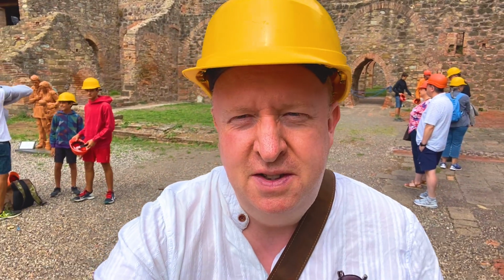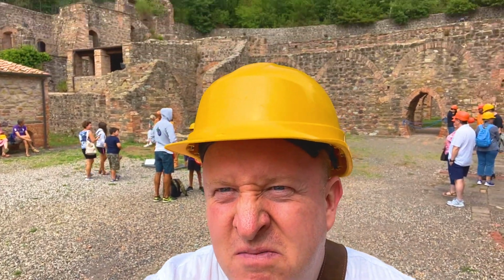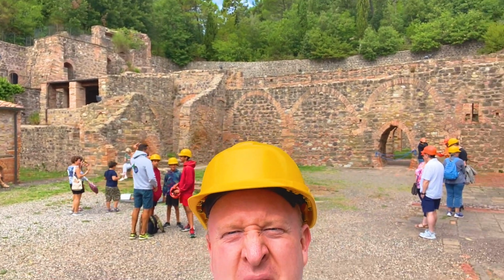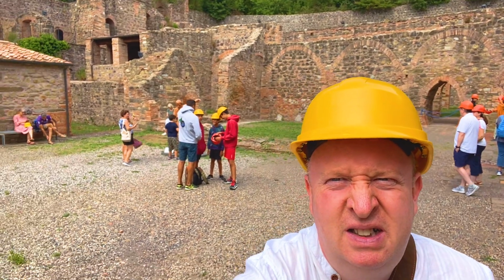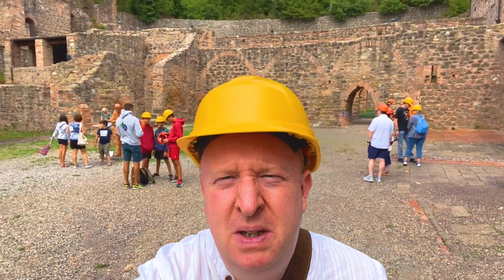Montecatini Val di Cecina is a copper mine, so it's going to have a little tour. Well, there you can see a little better without my head. There we are. We're going to have a tour of the place, and we actually get to venture down inside as well. I'm not terribly claustrophobic, so it should be okay.